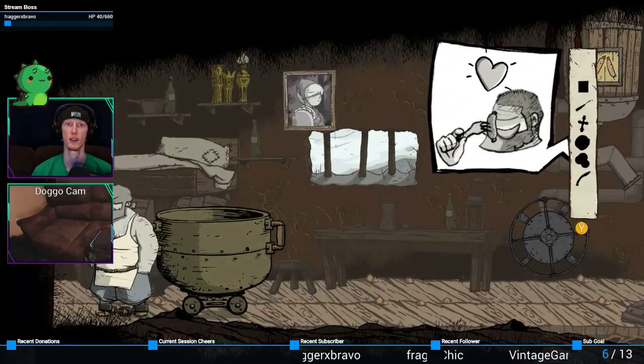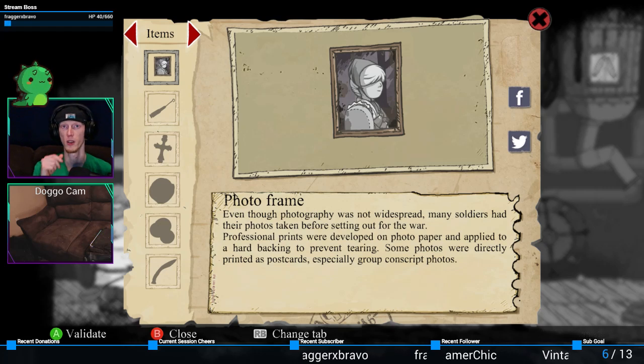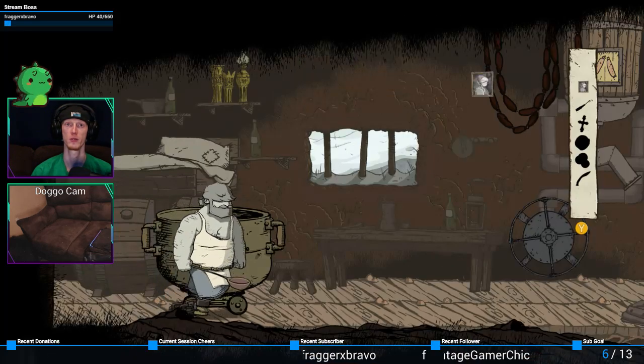I don't care, you're hungry. I got a picture. Photo frame. Even though photography was not widespread, many soldiers had their photos taken before setting out for the war. Professional prints were developed on photo paper and applied to a hardback to prevent tearing. Some photos were directly printed as postcards, especially group concert photos.